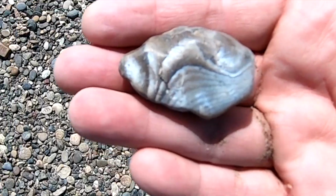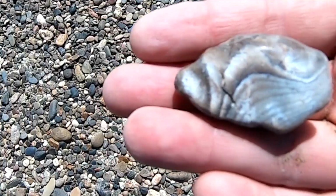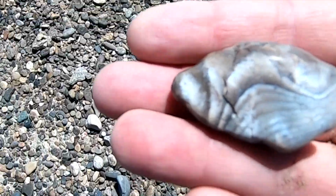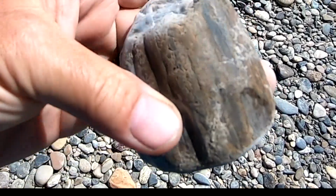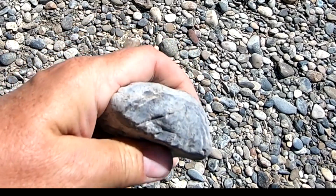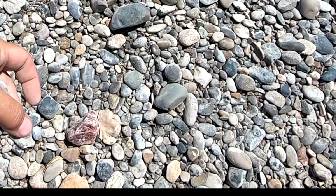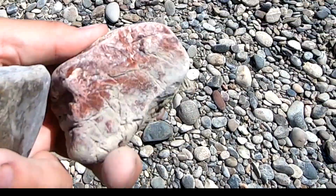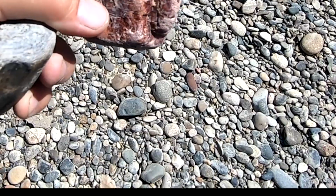This is a really nice piece of banded chert that I'm going to put in the tumbler and hope that it comes out beautiful. Jim just found this piece of pretty petrified wood. Looks like it's a little piece of an actual branch or tree, and I think it's going to be really pretty. And I just spotted this red jasper that I have to bring home as well.